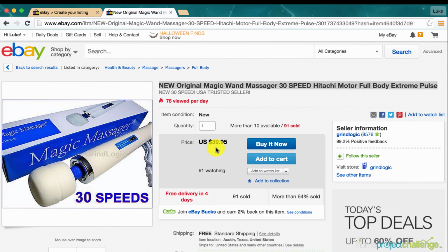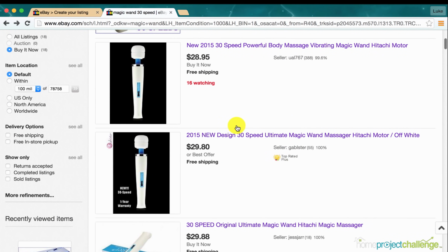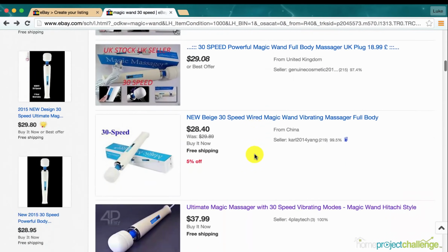And if we list it for $20, eBay is going to take 10% of that. So eBay is going to take $2, and PayPal, let's just say PayPal takes $1. So with fees, shipping, and the cost of my item, it's going to be $17. So we can literally list it for $16.99, and if we did that, we would be so much lower than everybody else. $16.99, almost $10 lower than everybody else.